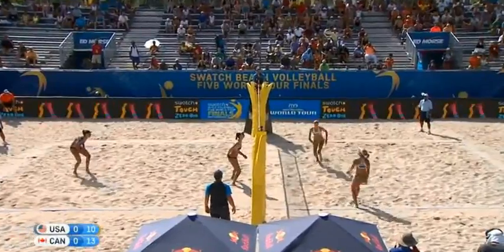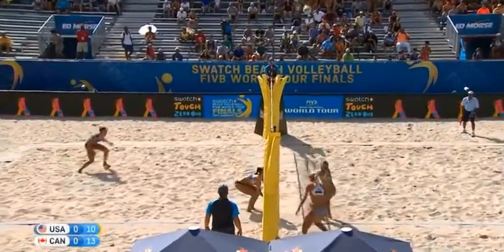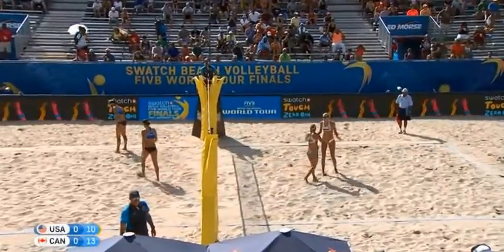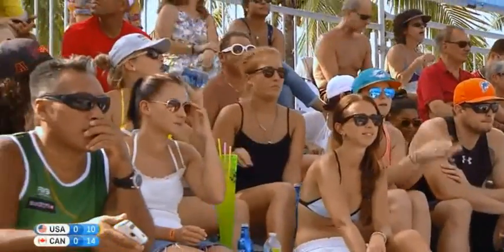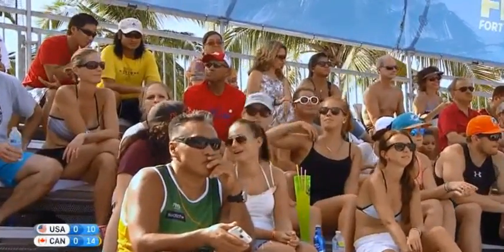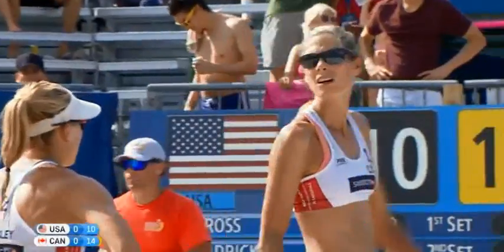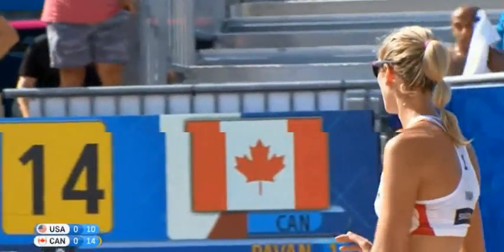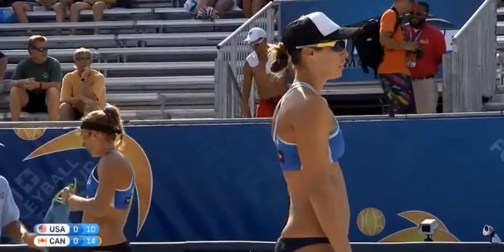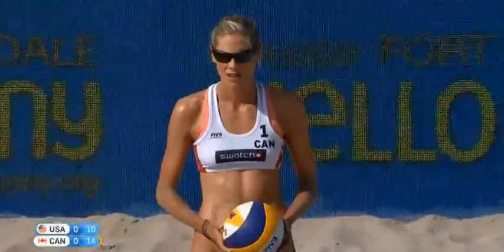Oh, great block at the net from Lauren Fendrick. Bansley is this time on the attack. Oh, cross court, flag stays down. Canada open up the gap to 4 again. Seems like just when the Americans are getting some traction, the Canadians step it up a notch, and they've been able to keep this cushion. The question is, can they get to 21 in time before the Americans start chopping into this lead?